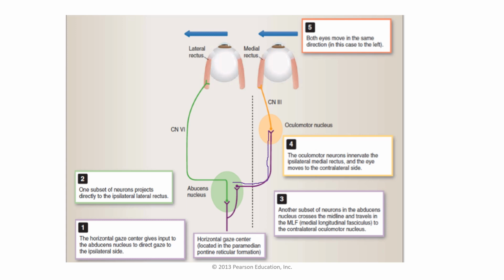So this guy right here, this dotted line is just the midline. That's not actually a structure. So this MLF is connecting the ocular motor nucleus and that abducens nucleus. So this is white matter connecting the two. So remember, when we see white matter, we think, okay, maybe our multiple sclerosis patients might have something affected here. So number 4, the ocular motor neurons innervate the ipsilateral medial rectus and the eye moves to the contralateral side. Number 5, both eyes move in the same direction.